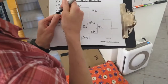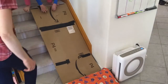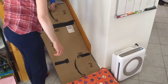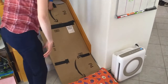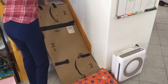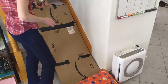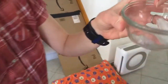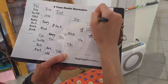Okay, so it's up to the tin and the ice for our final round. Ready, set, go! Oh, ice, definitely. Ready, set, go! Tin. Ready, set, go! Ice. Ready, set, go! Ice. Does that make 3 out of 5? That's 3 out of 5. Sorry, Tin. Alright. Now we have our winner, the ice cube. Yay! Woo!